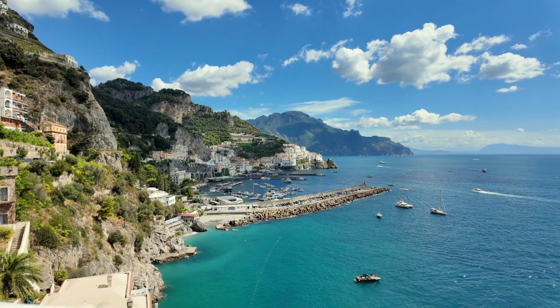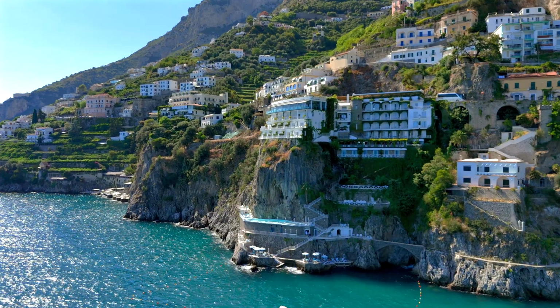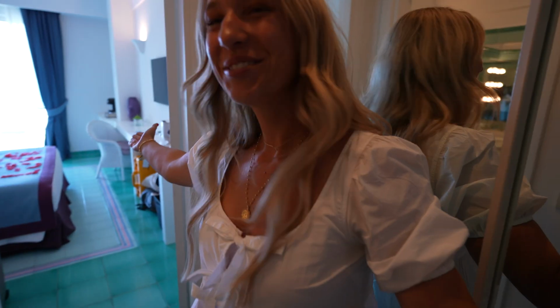Michael and Abby here. We are staying at the ultimate luxury hotel here in Amalfi, Italy. This is the Miramalfi Hotel. We're gonna take on a quick room tour and show you a little bit of everything and do a review at the end. Is it worth the price tag? So let's go. Hello cribs, welcome to our home away from home.